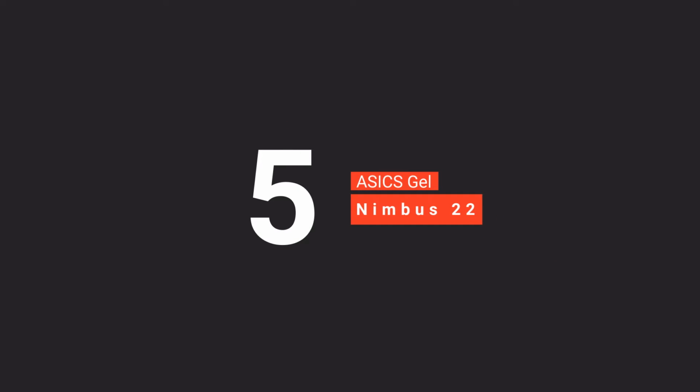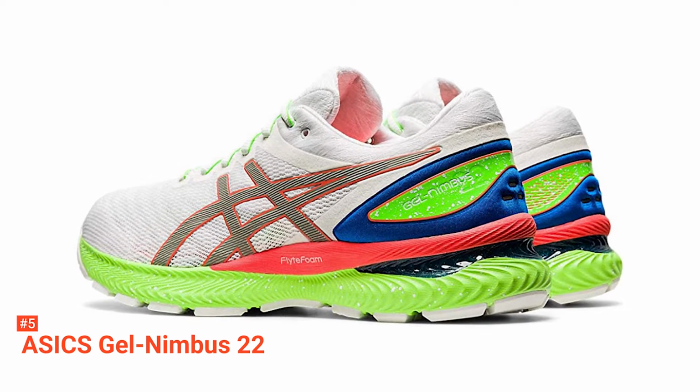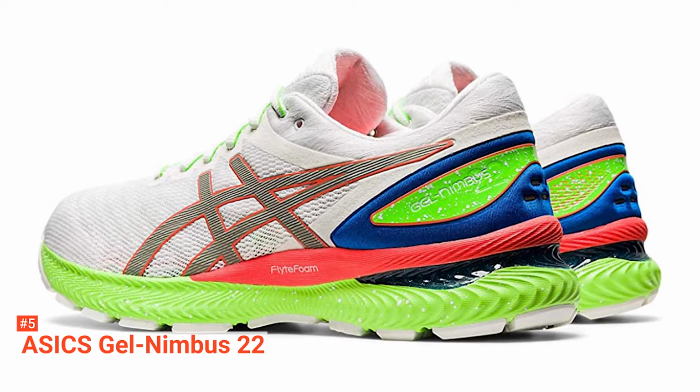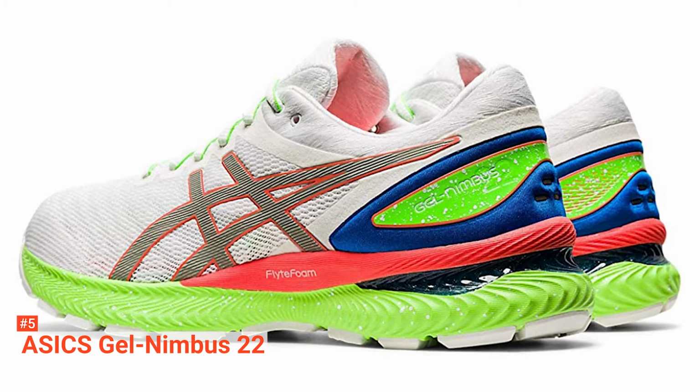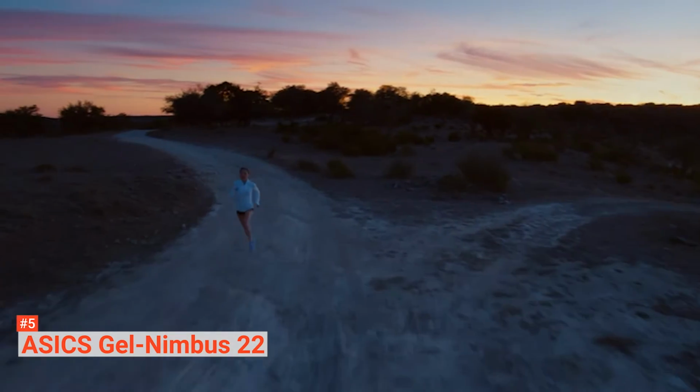The fifth product on our list is the ASICS Gel-Nimbus 22. If you're looking for a gold standard running shoe, you can't really go wrong with the ASICS Nimbus 22s. This sneaker is not necessarily built for speed and sprinting, but it is designed for high mileage. The Nimbus 22 utilizes their ASICS patented style foam for the midsole and excellent gel cushioning in the heel.